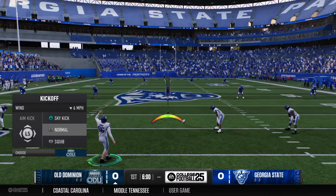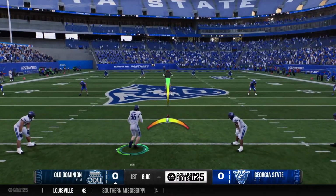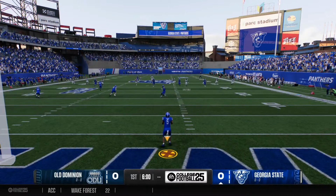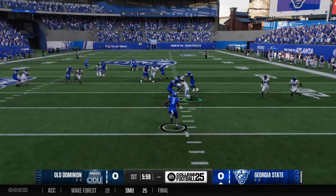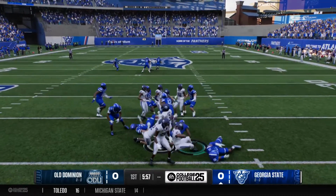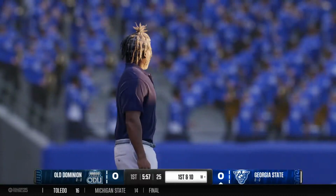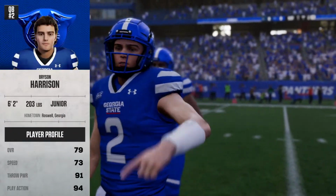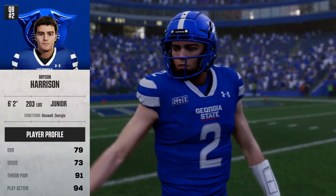The Monarchs will get this season underway as toe meets leather. Fielded in the end zone. It's Thomas. Pulled down at the 18, and the decision to bring it out of the end zone was not a good one. So Georgia State's offense will get the first swing of the game.